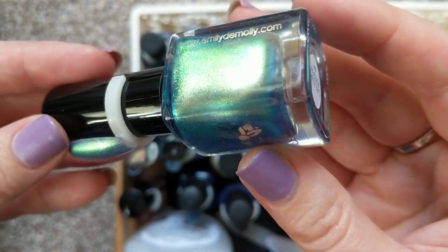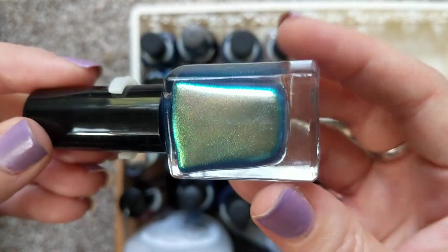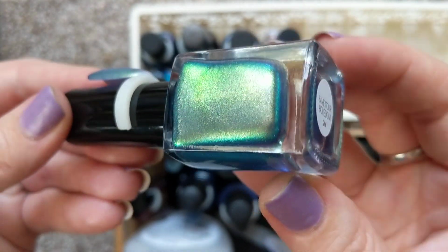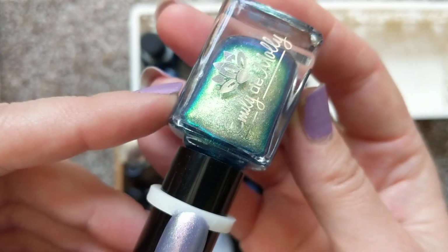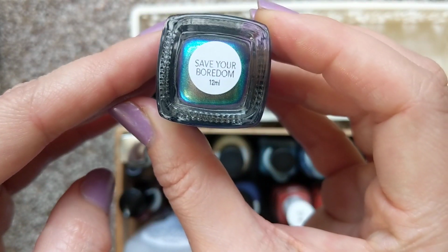So like I said, this is just one of her polishes that would fit the bill for ones that I would want to keep. I would probably want to keep every one of my Emily DeMollys. So this is just the one that I picked for this. And again, that one was Save Your Boredom.